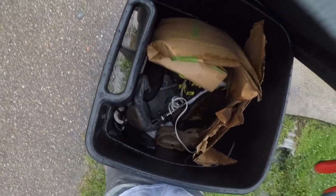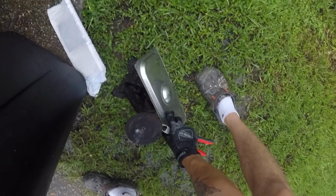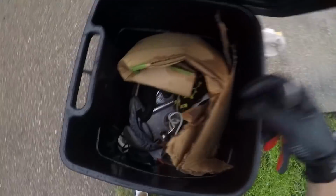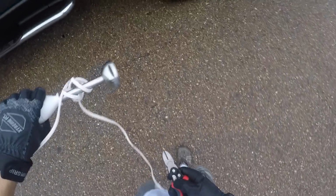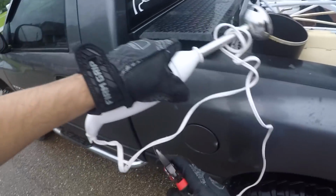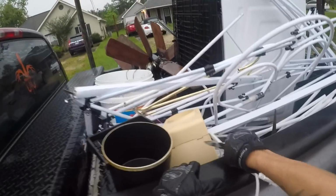Heavy. Let this car pass. Got a bunch of stuff in here. Oh, I threw the wrong thing in there.